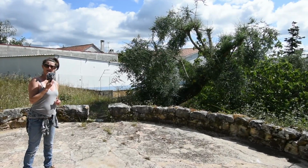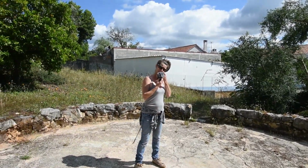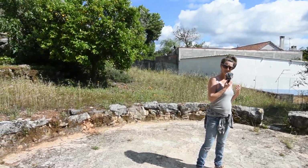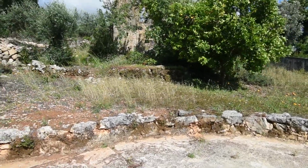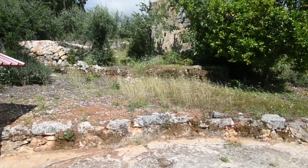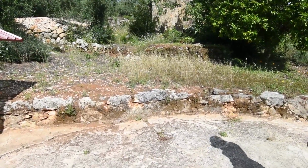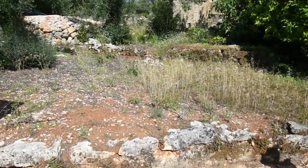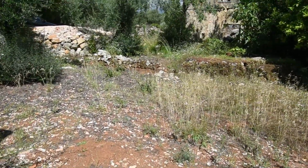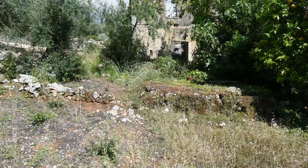Now the land. These threshing circles are a bit of a curiosity now, and people put barbecues and a pergola over the top. The amount of work that went on in these was quite incredible back in the day. They're really pretty, and it's a nice flat space that's easy to use.